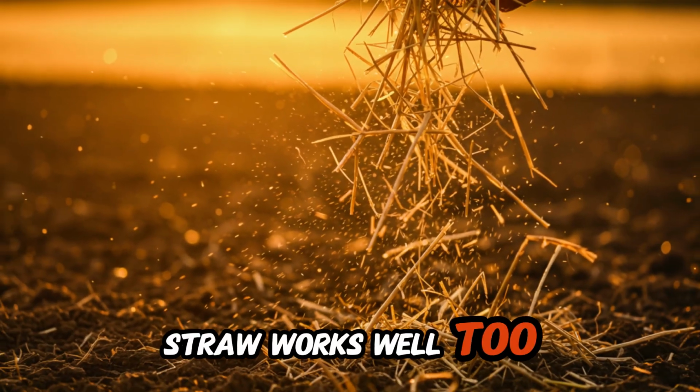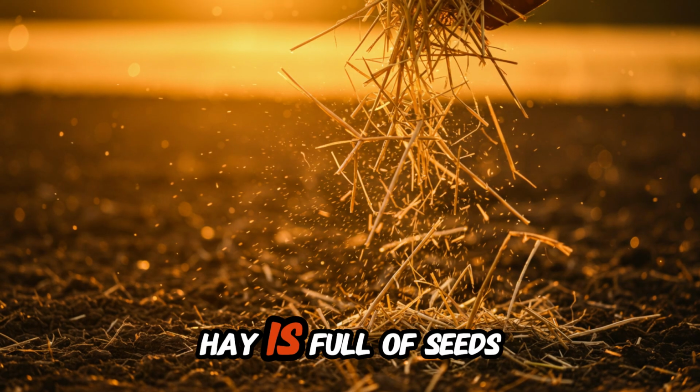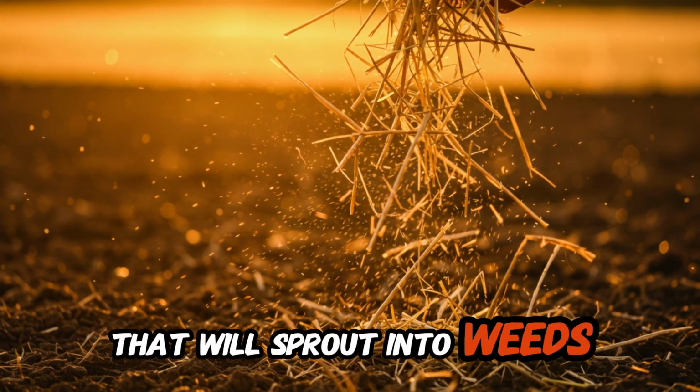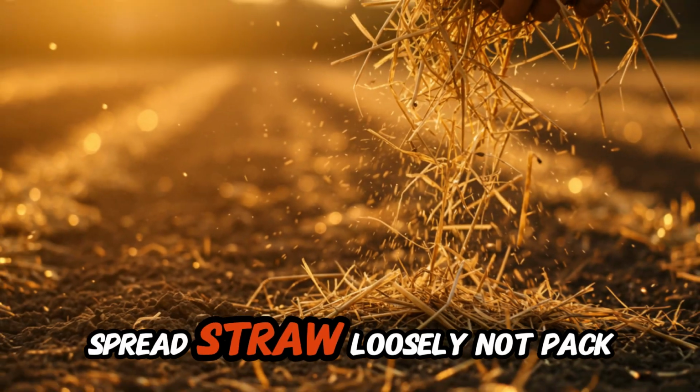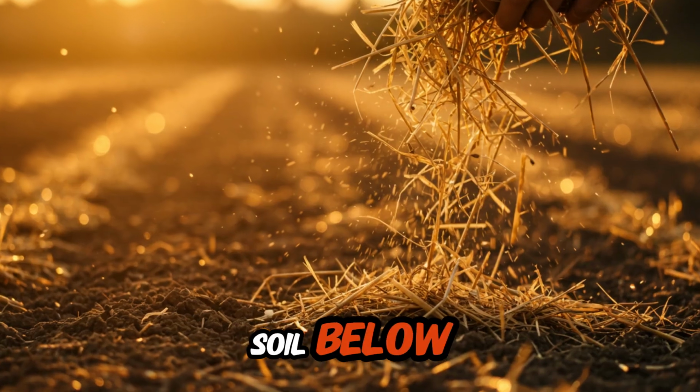Straw works well too. Just make sure it's clean straw, not hay. Hay is full of seeds that will sprout into weeds. Spread straw loosely, not packed down, so water can reach the soil below.